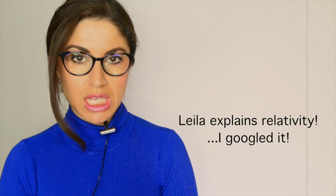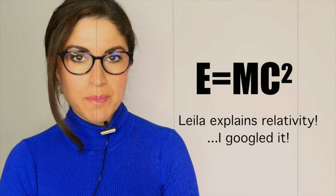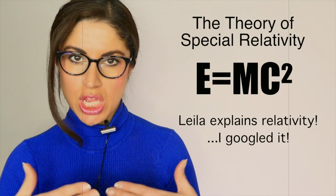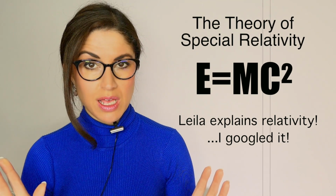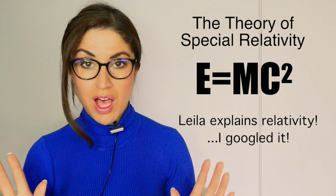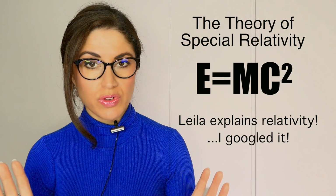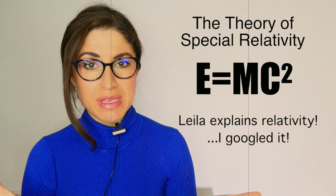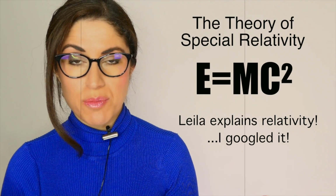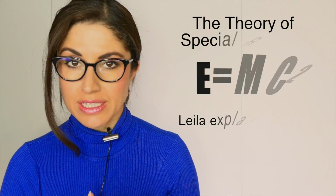Einstein's equation E equals mc squared shows that mass and energy are interchangeable. The theory of special relativity explains how space and time are linked for objects that are moving at a consistent speed in a straight line. One of its most famous aspects concerns objects moving at the speed of light.